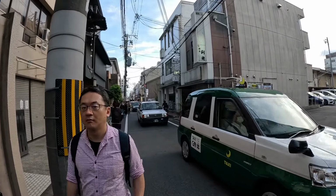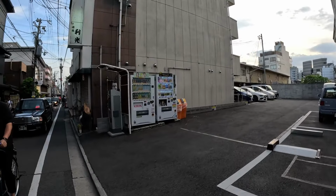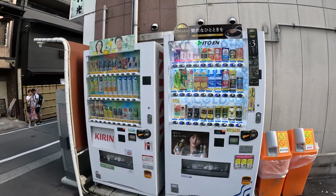And let's try to cross the road. A lot of taxis over here too. Unfortunately, the taxis are kind of expensive in Japan compared to other Asian countries. I just take public transportation so far in Japan. Only if I really need to, I'll take a taxi.